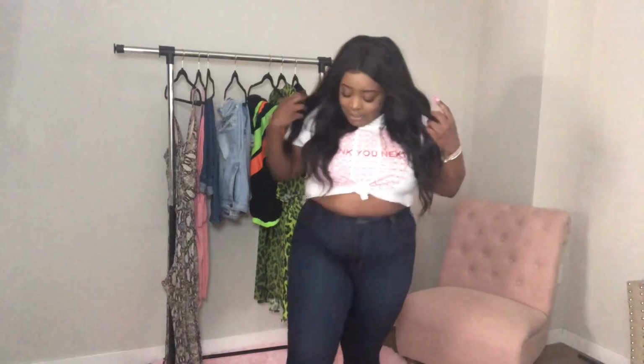I'm feeling it. Okay, so up next we have a pair of classic skinny jeans. I got the dark denim color, and I really like this color because it pretty much goes with everything. It's kind of like how black goes with everything, dark jeans goes with everything. Everybody needs a staple pair of classic skinnies in your wardrobe, and probably not even just one because you can wear them all the time. The dark wash color goes with any and everything that you have.